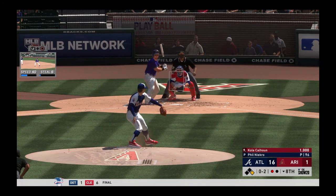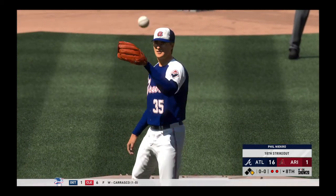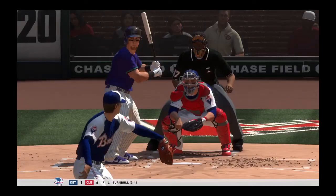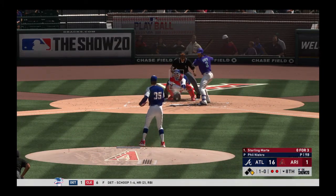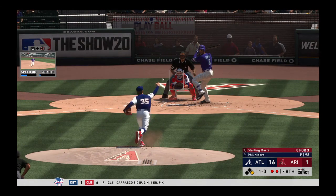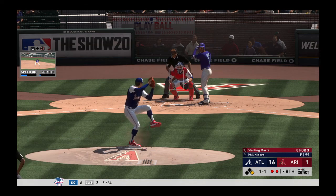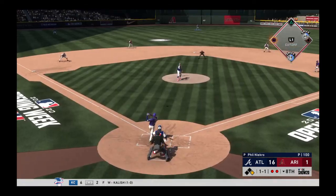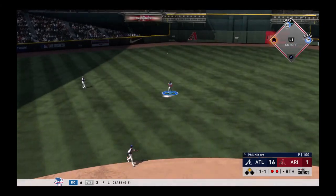1 run on 3 hits. No errors so far for the Diamondbacks. Struck him out. 18 strikeouts for him now. Number 2, Starling. Here's Starling Marte as he'll take a look at the pitch too low. It's ball 1. And it certainly would be a big morale boost to a team if they're able to complete a sweep like this one on the road in hostile territory. They might even change their nickname for this team to the Road.